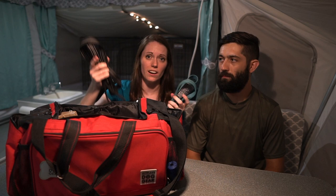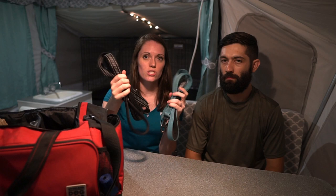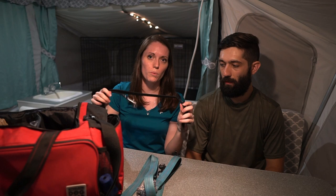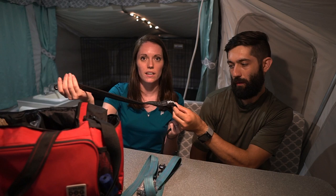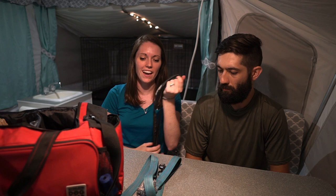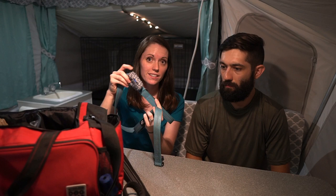So the first thing I'll show you is, of course, we always have our leashes. We have a leash for each one of our dogs. This is a short, I think 4 foot leash, for if we want to take the dogs out on a walk or a hike when we're camping. It has a nice short grip handle, so if we need to get the dogs under control, like if we're hiking near somebody on a trail who is a little intimidated by our big German Shepherd, we can pull the dogs in. On this we also, of course, have our poop bags because we're responsible dog owners. We have a few more of those in the front mesh pocket of the bag, just in case we need them when we're camping.